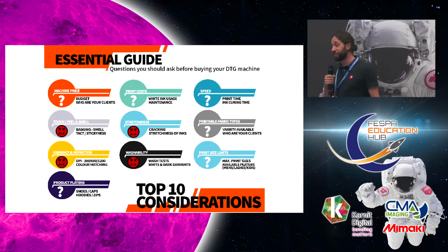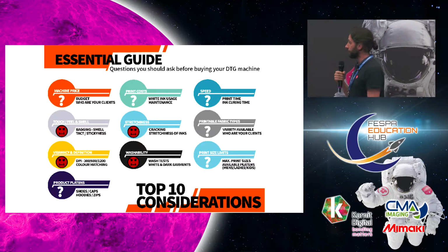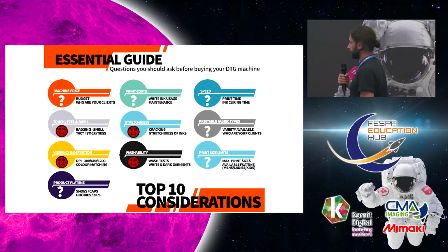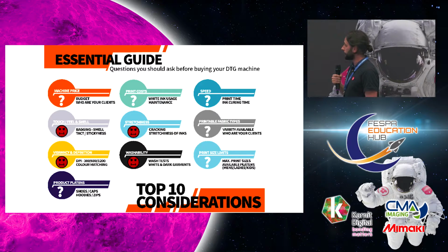Again, if it isn't done correctly, then you will have complaints for washability. It wouldn't be very good if a client gets it and then after a couple of washes, it's looking all faded and used. So get some tests on both white and dark garments. Do wash tests and try and avoid those complaints through that.